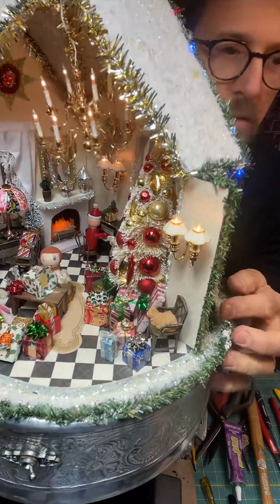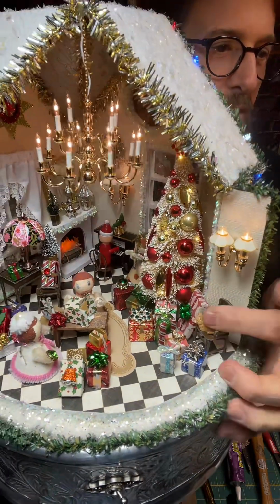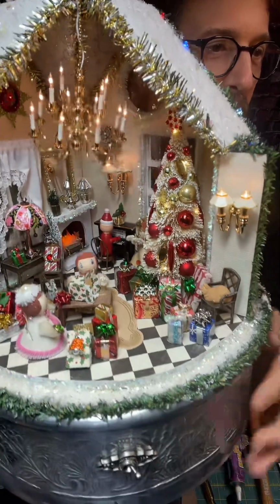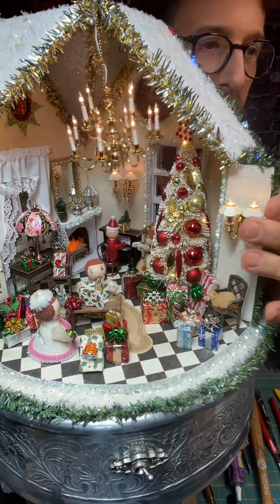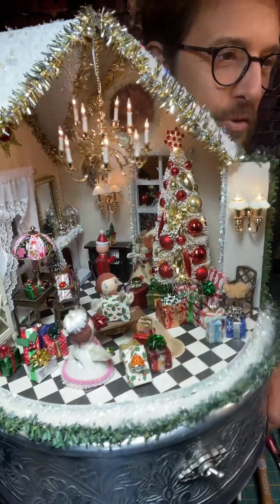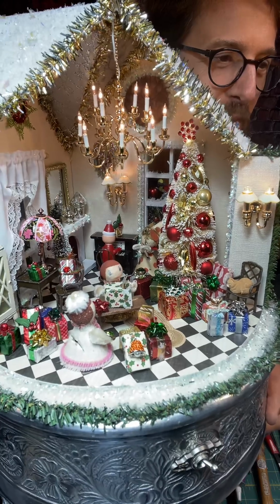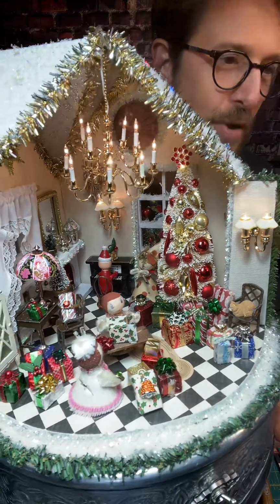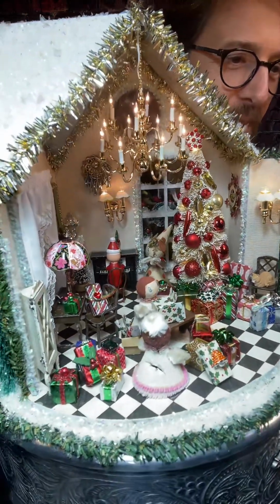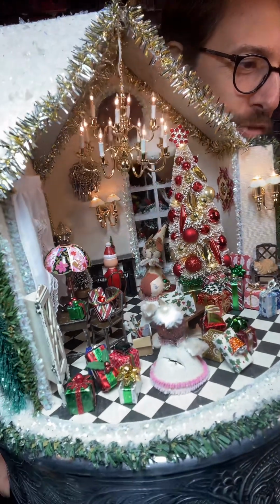Tootsie Toy chair right here, right there. Metal chair, that's vintage. That's a resin kitty cat. This is glass. The wall sconce up here is glass. The chandelier is brass and glass. The Christmas tree is, as you can see, a bottle brush tree, bobbling bottle brush. A scrapbook paper floor.